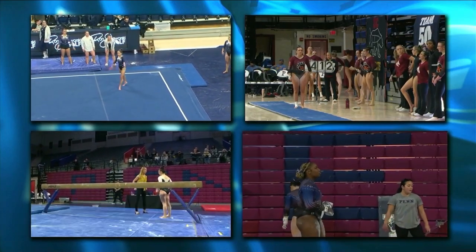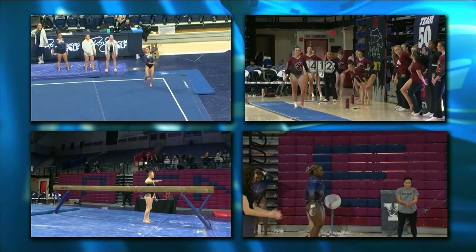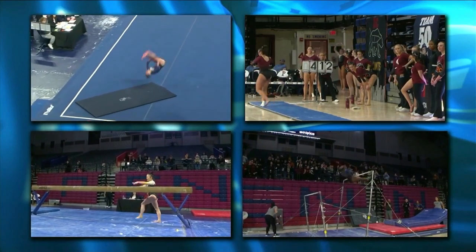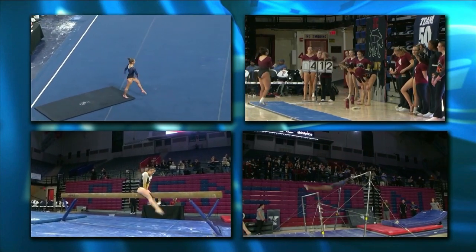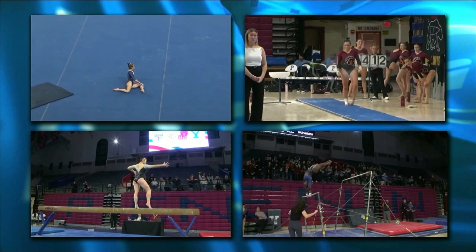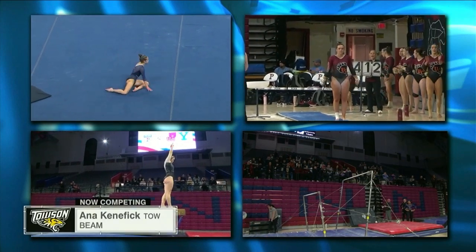Madison Zimmerman getting set to go here for Ursinus on vault. And a familiar face in this arena, Anna Kennefick, a Penn alum using her 5th year at Towson. Really fun for her to be back. Kennefick, no better time to return. Most people do not get 2 senior meets. Kennefick, in a way, kind of getting 2 here at the Palestra. Absolutely. Oh, and Lassiter can't hang on to that handstand. Tough break.